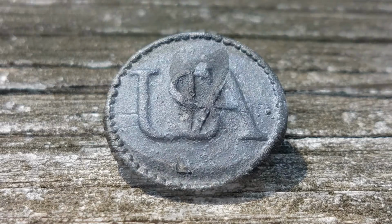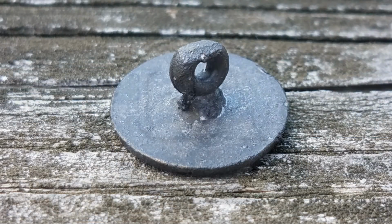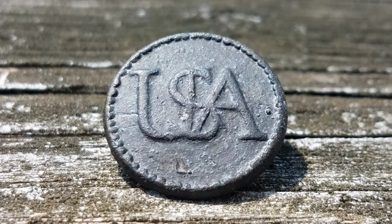Front and back shank, everything is absolutely stunning on this button. To me, in my eyes, the historical value always outweighs the monetary value. This is a priceless piece of American history, and it was an absolute honor to be able to dig it out of the ground and save it. It's automatically one of my favorite finds ever, and it takes my breath away. On with the show.